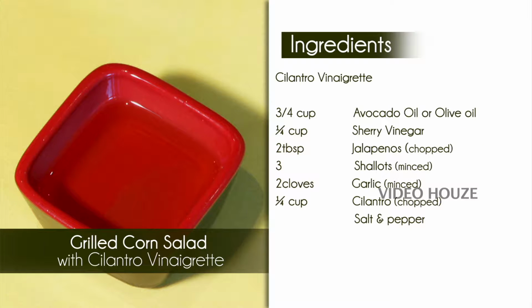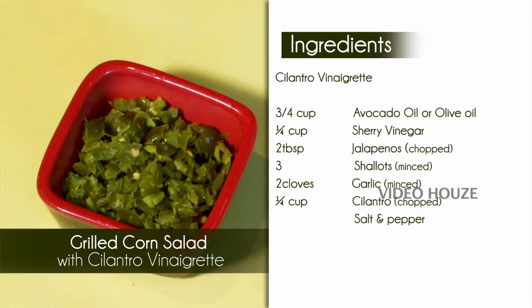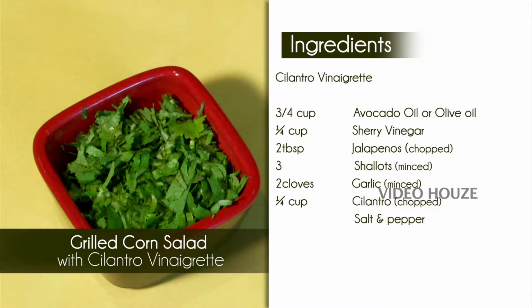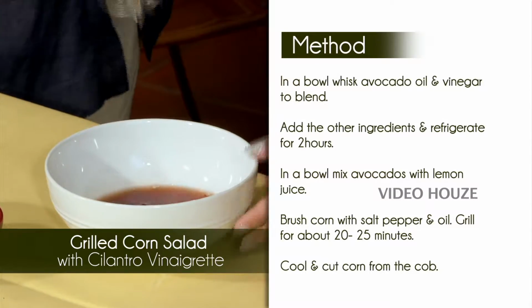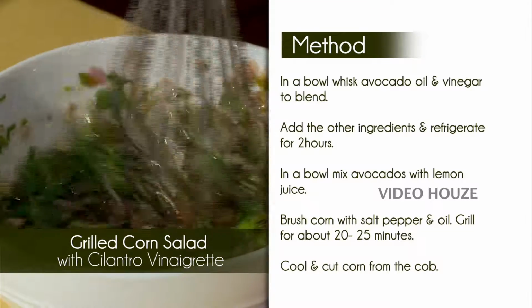Cilantro vinaigrette dressing: 3/4 cup avocado oil or olive oil, 1/4 cup sherry vinegar, 2 tablespoons chopped jalapenos, 3 shallots minced, 2 cloves garlic minced, 1/4 cup cilantro chopped, salt and pepper. In a bowl, whisk avocado oil and vinegar to blend. Add the other ingredients and refrigerate for 2 hours.